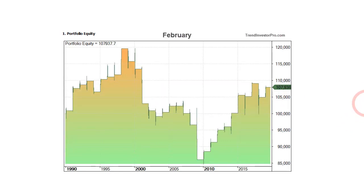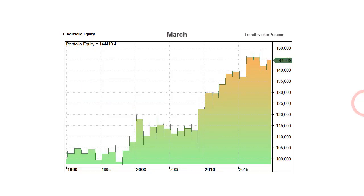Next, we're going to look at February. And February, you can see, performed well in the 90s, but not in the first bear market, 2001, 2002, into 2003, a little reprieve, and then the other bear market. And then in the bull market, it performed well since 2009, roughly. So pretty much February performs well in bull markets, badly in bear markets.